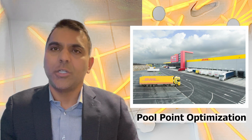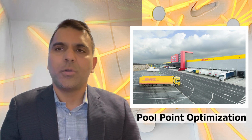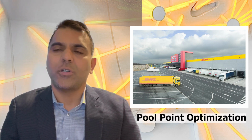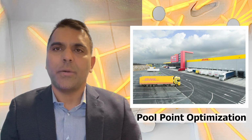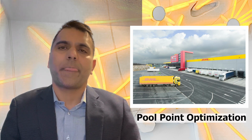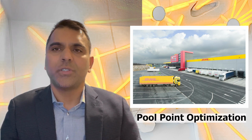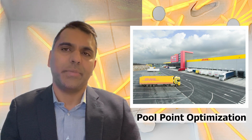The next module is called the pool point optimization that relates to consolidating less than truckload shipments into full truckload deliveries. It also determines the best hub location to consolidate or deconsolidate these deliveries. This module can be used to determine the optimal network configuration for both inbound and outbound networks. Jason's solution team uses this feature to determine dynamic hub locations for a network within a specified time period.